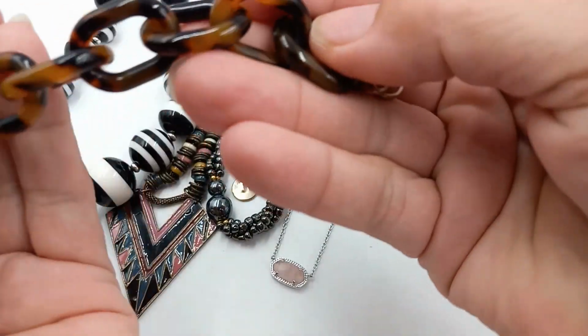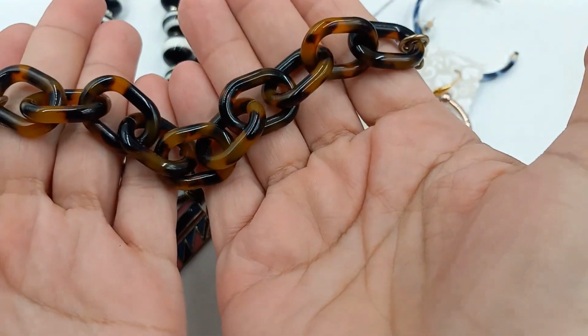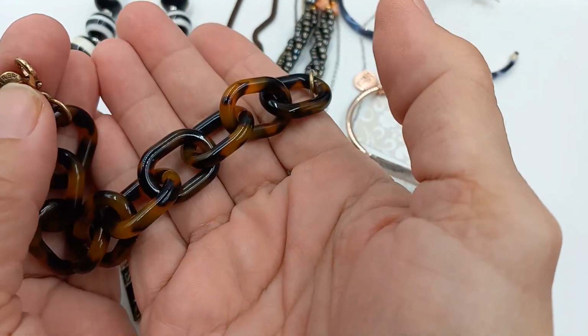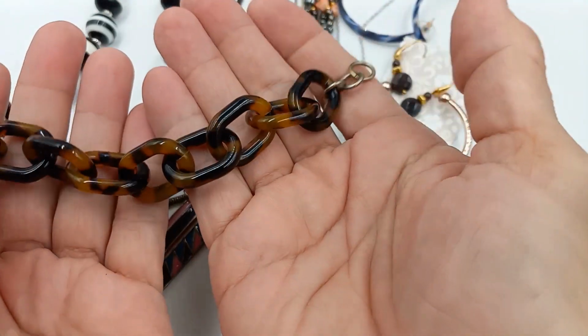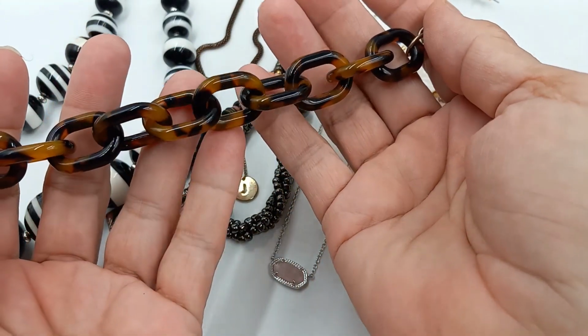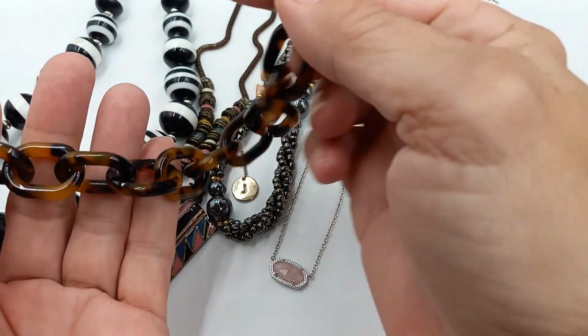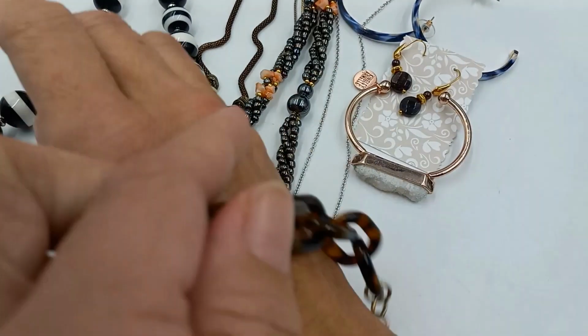Then we got a J. Crew. I love the faux tortoiseshell acrylic. I just think it's so much fun. Now this measures 7.5 inches, but you got to remember that you need to cut off a little bit of the inch there, maybe like 1/4 of an inch or 1/2 of an inch because it's so wide.